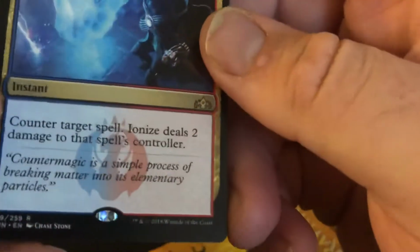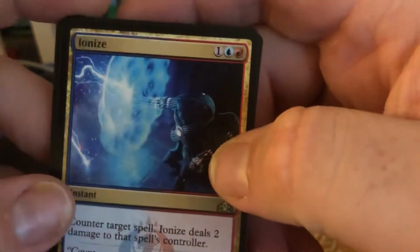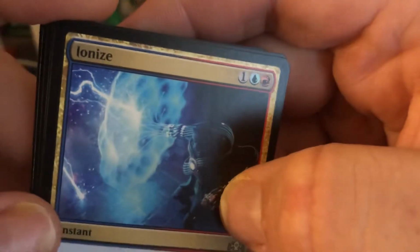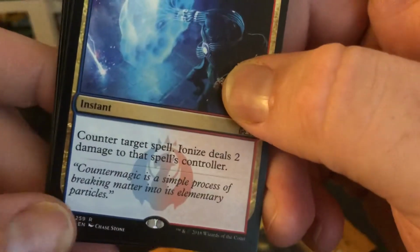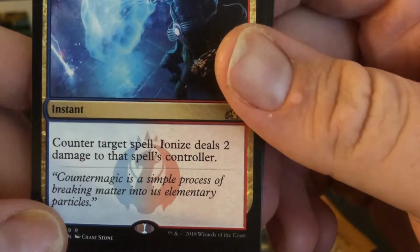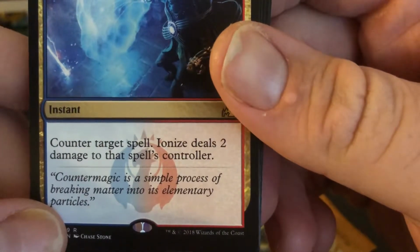And then here's the rare, an Ionize instant. It's a counter target spell. Ionize deals 2 damage to that spell's controller. So it's a decent card.